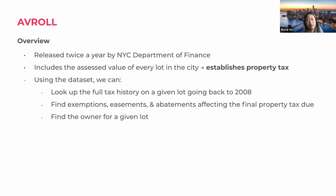But property taxes, as we all know, are pretty complicated. There are also exemptions, easements, and abatements that ultimately affect how much the owner actually ends up paying, and all of that is available through AV roll. And AV roll is really nice because we can also find the owner for a given lot because they're the taxpayers. Sometimes there are often a lot of interesting exceptions, as we all know in the world of real estate. And AV roll also provides information going all the way back to 2008.